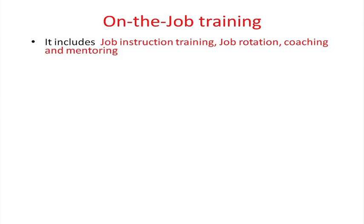Now, if you look at on the job training, you have to see what are the various activities that are to be carried out, or what are the various methods of on the job training. So, it includes job instruction, job rotation, coaching and mentoring. Okay. So, these are the 4 methods which could be done while a person is performing the job, right.